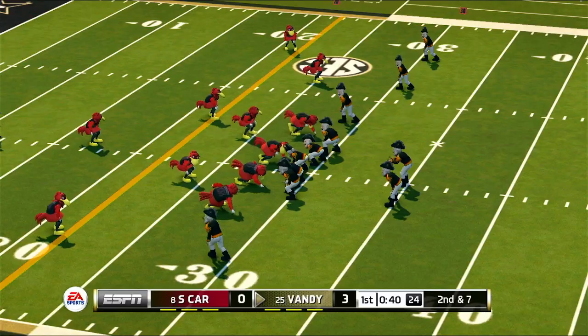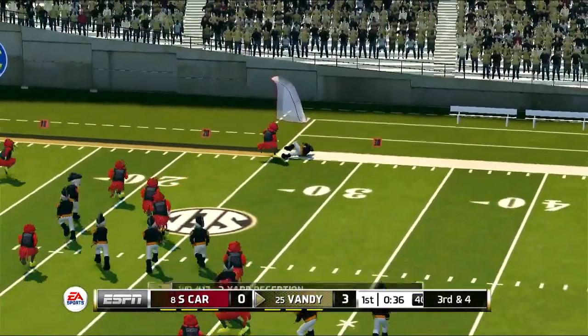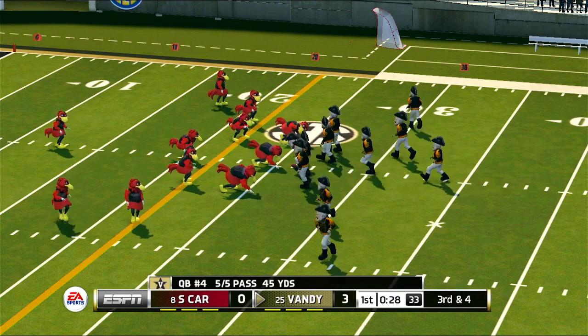Check Mike 11. Here we go. Black Hawk. They completed it, but for a minimal gain. It's not much, but at least it's positive yards. That'll bring up third and four.